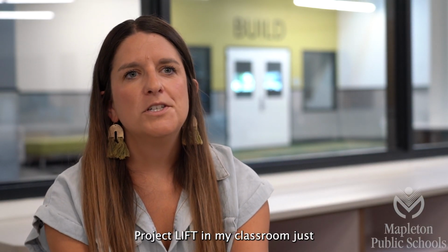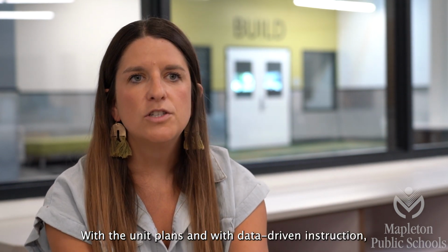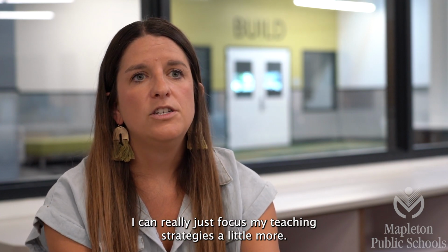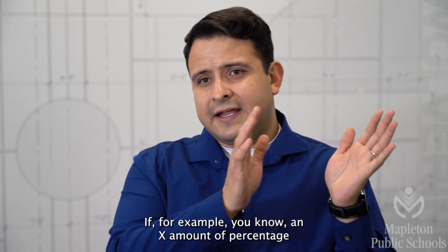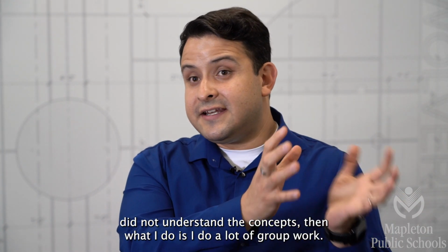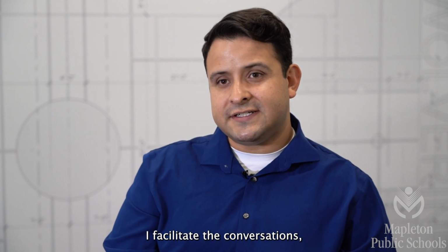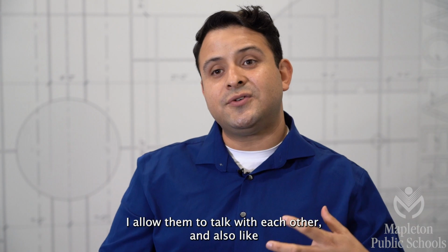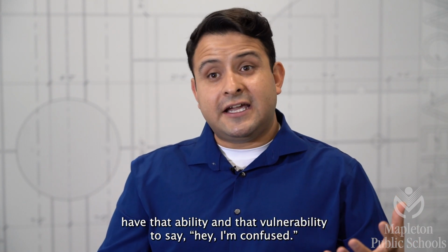Project Lift in my classroom just helps me stay organized. With the unit plans and with data-driven instruction, I can really just focus my teaching strategies a little more. If, for example, an X percentage did not understand the concepts, then what I do is a lot of group work. I facilitate the conversations. I allow them to talk with each other and also have that ability and that vulnerability to say, hey, I'm confused.